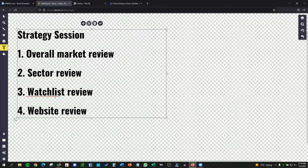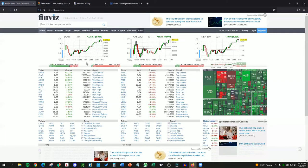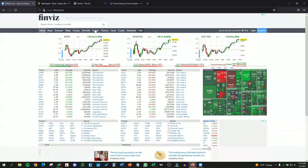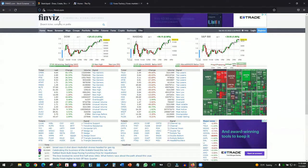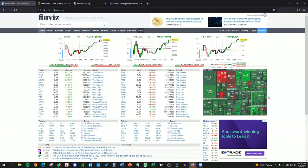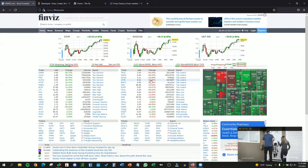And then I go through about three websites. I go to FinViz, just to see what the pattern is, what's going on. So we had almost a strong close, but it recovered. So that's good. That tells me something. I look out for all the sectors that are green.